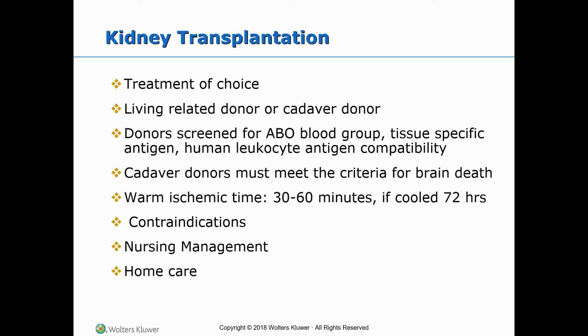Warm ischemic time is the time between cessation of perfusion and cooling of the kidney and the time required for anastomosis of the renal arteries and renal veins. The maximum warm ischemic time is 30 to 60 minutes. And if the kidney has been cooled well, the maximum transplantation time is 72 hours.